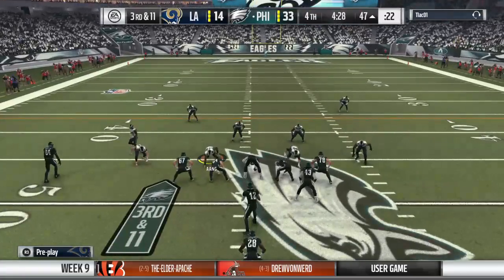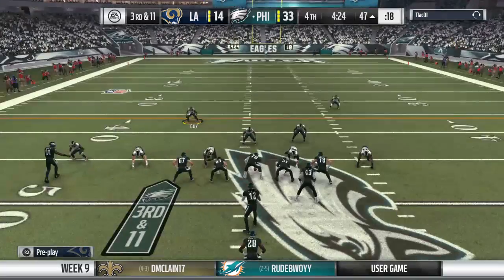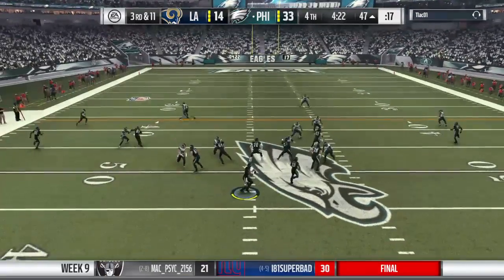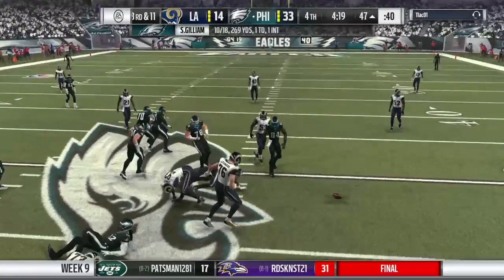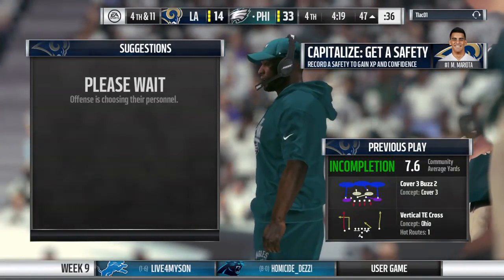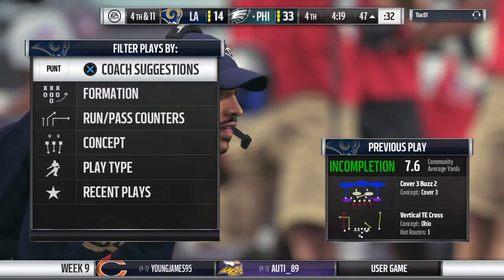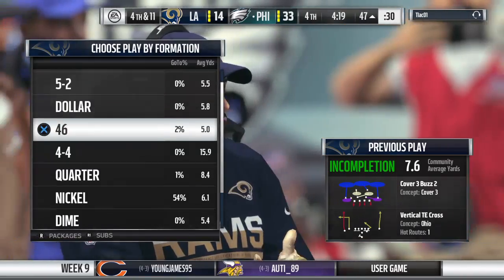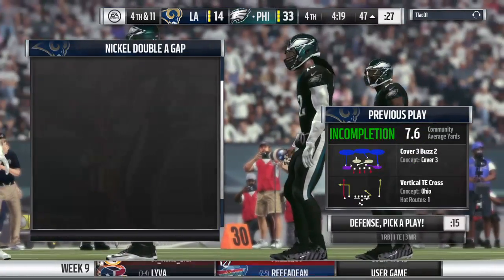3rd and 11, 5 in the secondary now. Nickel look. Now they'll throw here out of the gun. Oh, the ball comes out on the hit, but they'll say it's incomplete. 3rd down is a down. Both sides know they absolutely have to win. And the name of the game for the defense is pressure on the quarterback. But pressure on the quarterback with contact, that's how you end up winning it.